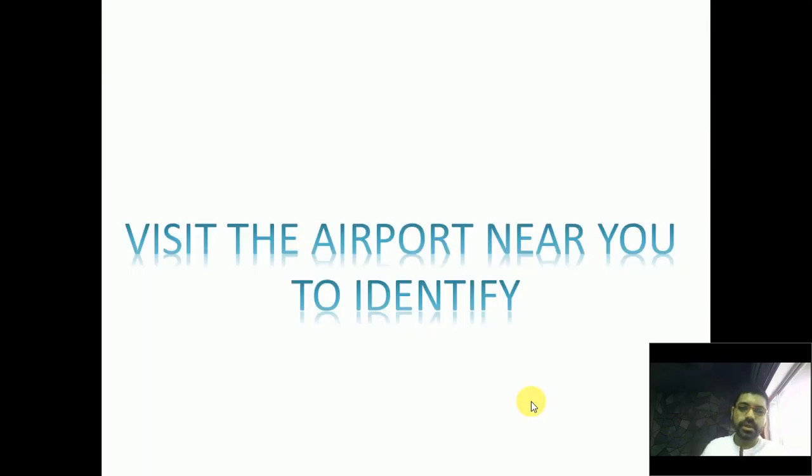Okay, so after going through these points, I would want you to practice this. How you would practice is go and visit the airport nearest to you, spend some time over there, look at the aircraft which are parked over there, and by these points that we have discussed, identify these differences in them, and that will help you a lot for your future in aviation.